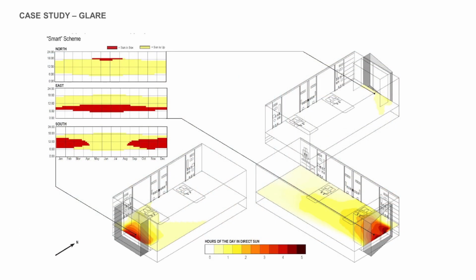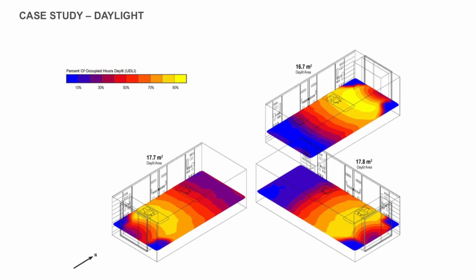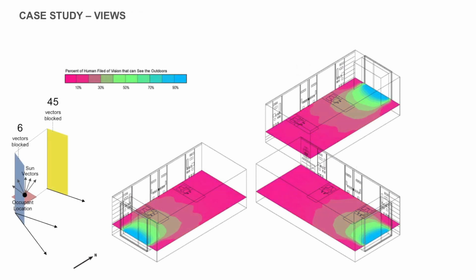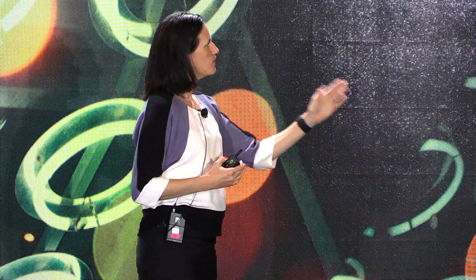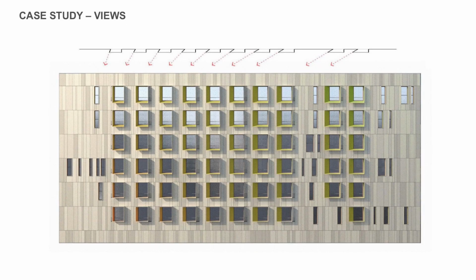So we did a number of different iterations, starting to look at things like glare and how we could minimize that to make sure that people would be comfortable. Daylight, so we wanted to make sure that the patients had sufficient daylight to still get that connection, as well as views, since there was a mountain nearby. So we looked at view vectors to make sure those were maintained. What we ended up doing was canting this window box, which started off as a uniform square around the window, a little bit, to minimize our disruption of the views while maximizing the performance aspects.